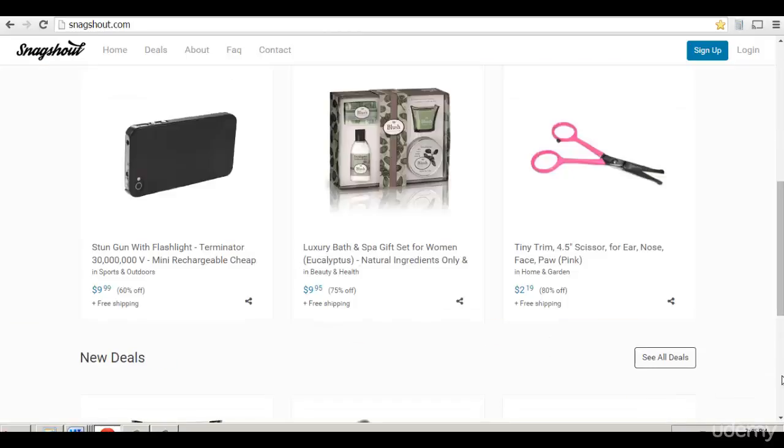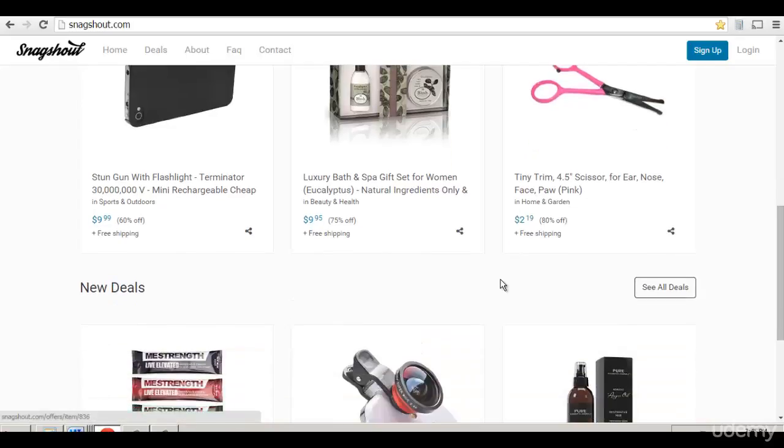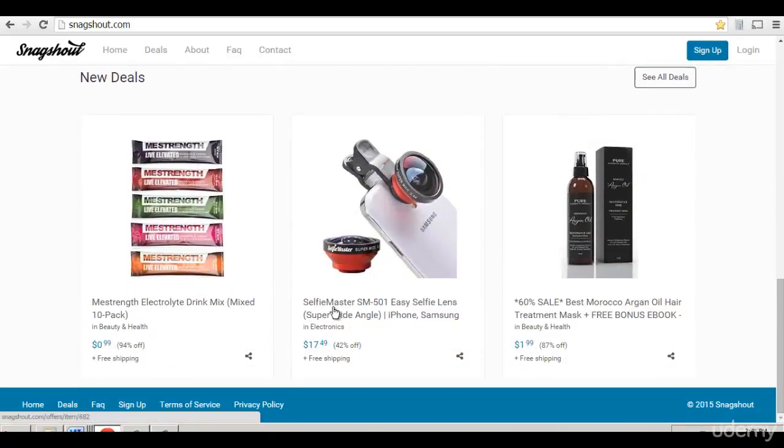Snagshout, similar to Thomason. This is a website where you're also going to give away product, but you could charge a small fee for your product. So you could try to recoup some of the costs. Like this person here, their electrolyte drink mix, they're saying they'll give it to you for 99 cents, free shipping, in exchange for a review. So they're just trying to recoup maybe some of their fees involved in it.